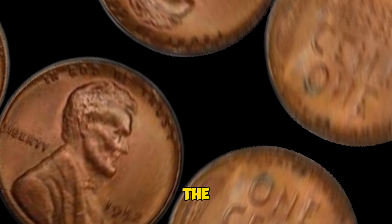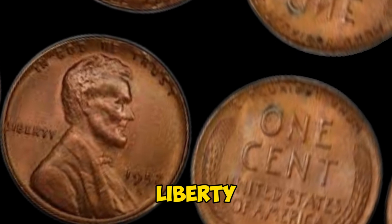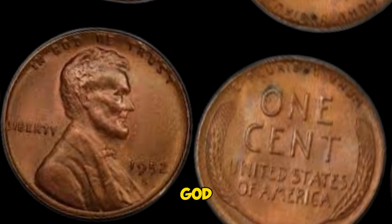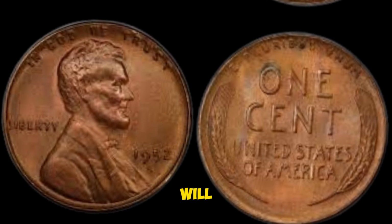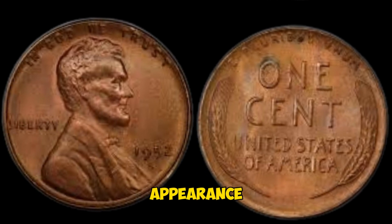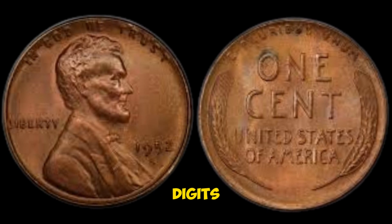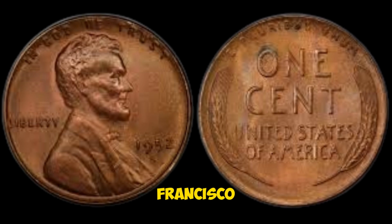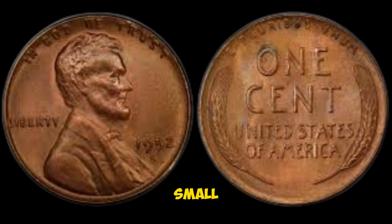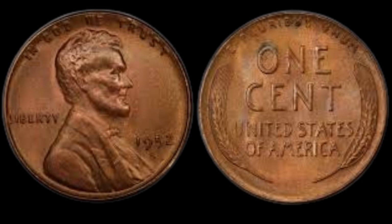Look closely at the date, 1952, and the inscriptions, Liberty and In God We Trust. On a double die obverse, these elements will appear to have a doubled appearance. The doubling is often most noticeable on the lower right of the digits and letters. Verify that the coin is from the San Francisco Mint. Look for the small S mint mark on the reverse side, below the wheat stalks.